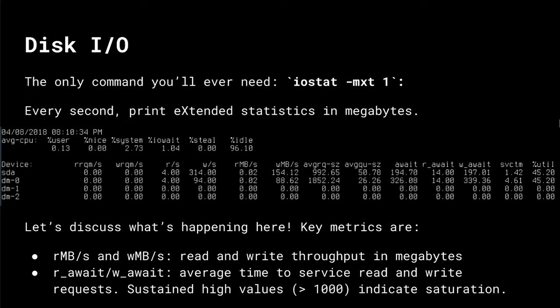So rule of thumb, at least on my infrastructure, when this value, the await, starts shooting up through the roof, that's a saturation metric. And at least from my experience, if you're seeing metrics that are greater than 1,000 milliseconds or 1 second, that's a problem, because you don't want to wait for an entire second for an operation to complete.